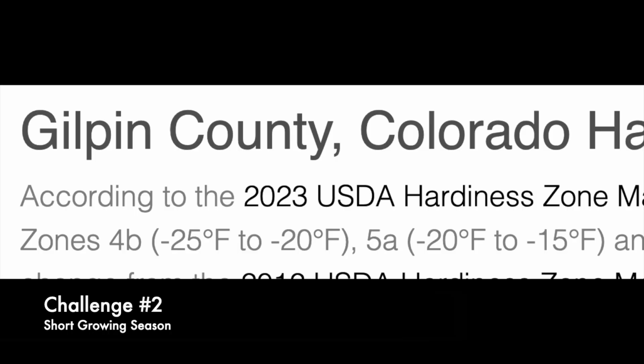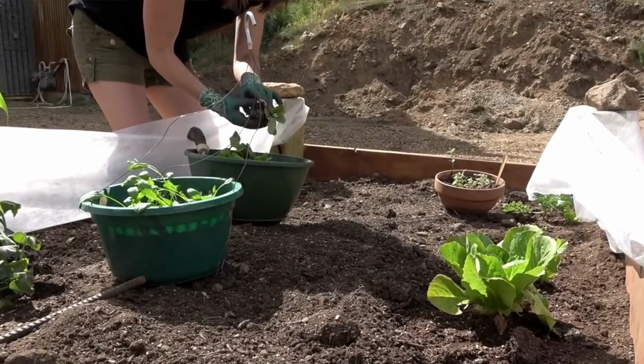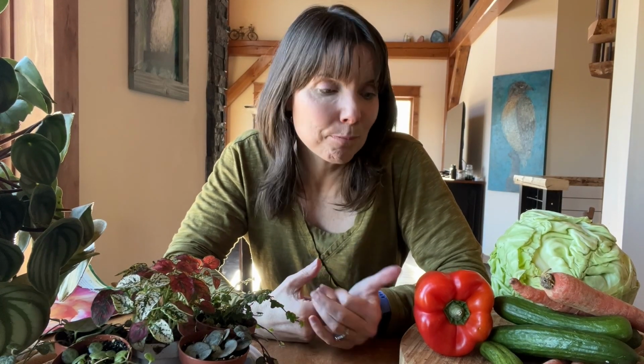Okay, well, number 2 is a short growing season. At zone 4B, our frost dates are very close together, June 9th to September 9th. Not a lot of days in between to get things to come to fruit very easily. That kind of limited me for growing things that were just cold weather tolerant. I was doing a lot of greens and peas and beans. I could get fast veggies like zucchini and squash to grow, but I could never get things like peppers, cucumbers, or tomatoes to come to fruit.